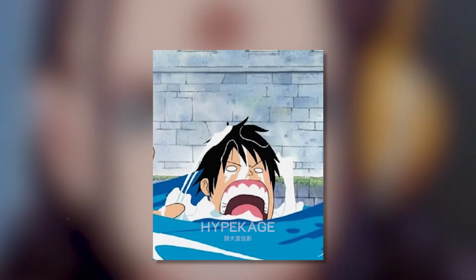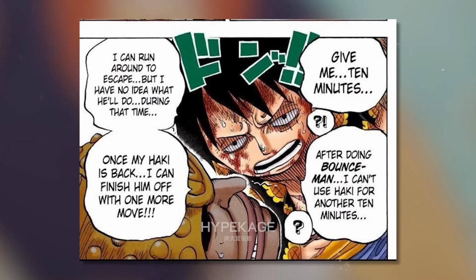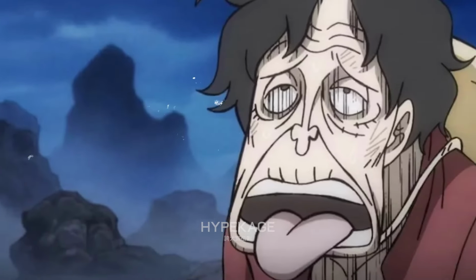Other weaknesses include the fruit's inability to protect against extreme kinetic force, which can overwhelm Luffy's resistance to blunt damage. And like all Devil Fruit users, Luffy is vulnerable to water and sea stone. Finally, although Luffy's use of haki makes him stronger, overusing techniques like Gear 4 drains his energy quickly, leaving him vulnerable if his haki is depleted.